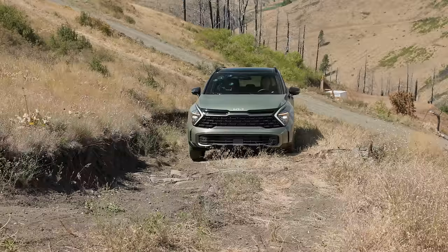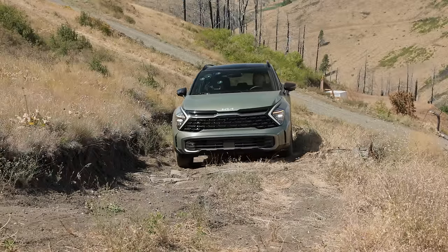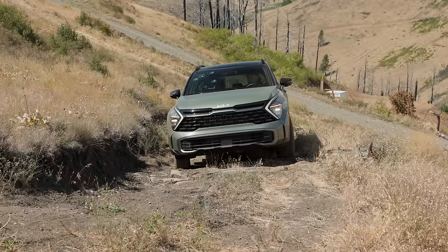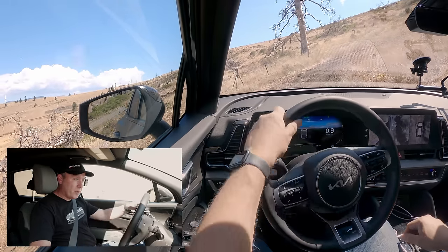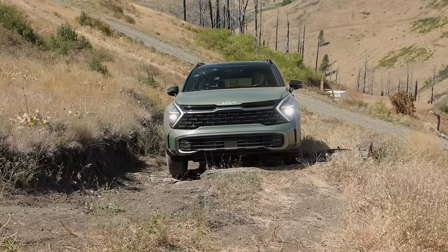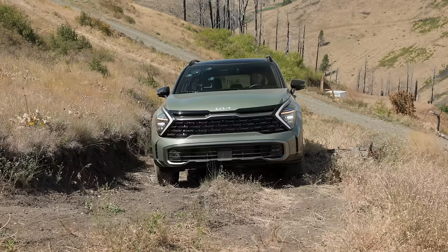Maybe we need to make that more difficult. That was a little too easy. Well, these logs are going to make up the difference, I think. Now, thankfully, I do have a front camera here so I can align my tire right on the rock that I want. And that is going to lift me up and over, and hopefully we don't grind. 8 inches is not a lot.